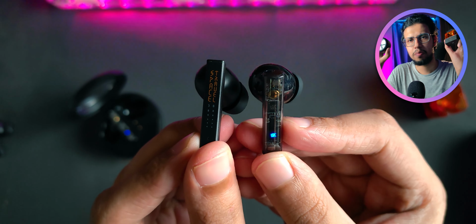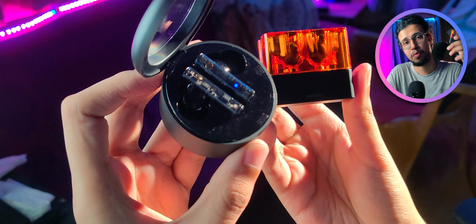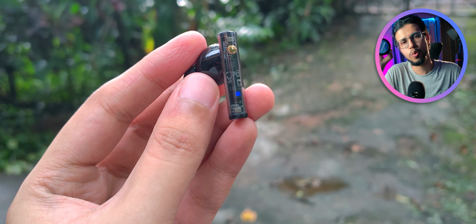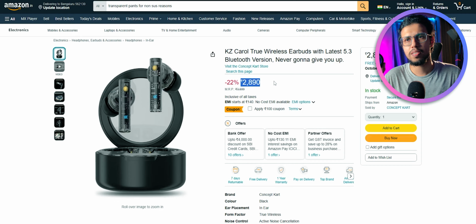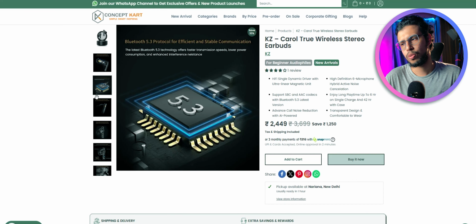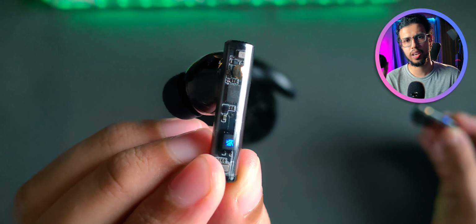The Carol isn't bad, but when you compare it to another, you can see that the Space Travel in this case performs better for ANC. But the sound quality and everything else is overall better on the Carol, and looking at the prices, it seems to be more affordable as well, so this is overall a better deal. So if you're looking for some uniquely designed wireless earbuds that sound good, you should take a look at the KZ Carol.